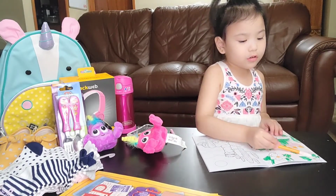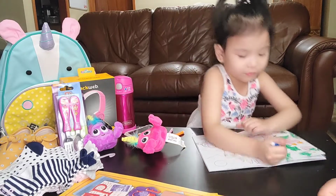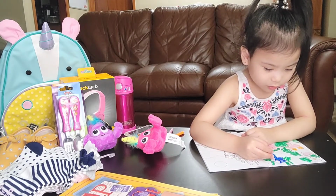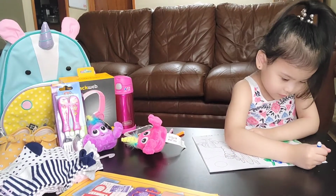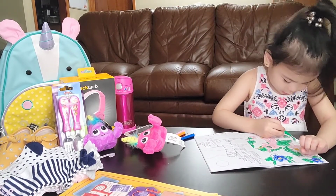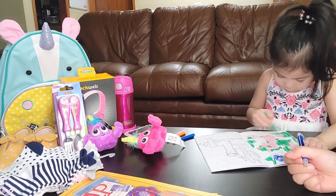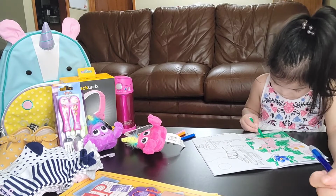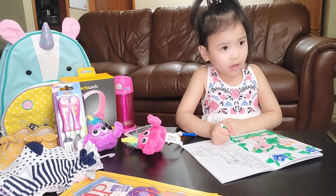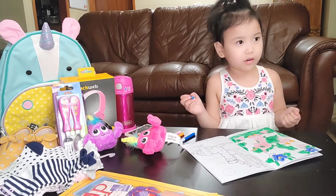Actually I can pick whatever color for the flowers, because there's no number on the flowers. Just dark blue for the flowers. I'm just coloring the flowers blue, dark blue. Okay, I'll use green again because I need it for the grass. Green is green and green is grass. I'm just coloring my unicorn. I'm coloring the grass green, but the grass doesn't have numbers, so I'm just gonna color the grass green. And I know that number four is blue, light blue.